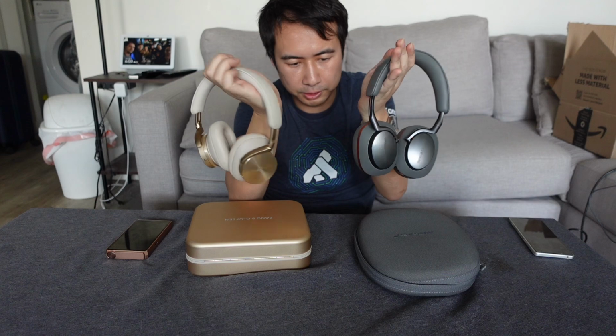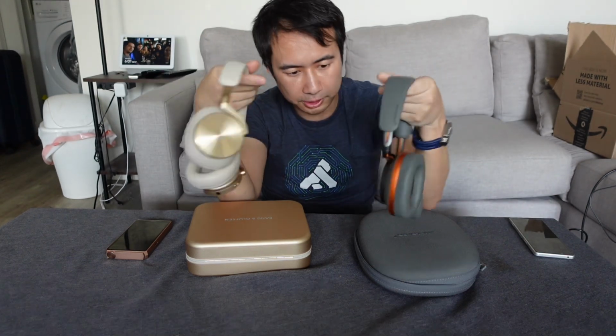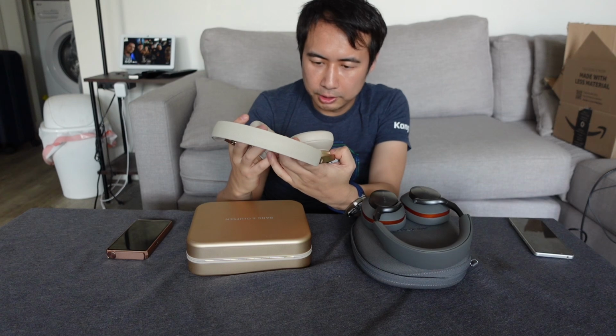And you know, materials and everything are just as good. Of course, design, they're both nicely designed in my opinion. So that's kind of a wash there. It depends on what kind of design you like. I think Bang & Olufsen is really known for their design. So obviously they look really nice. Very luxury and premium. Materials and everything are really good.